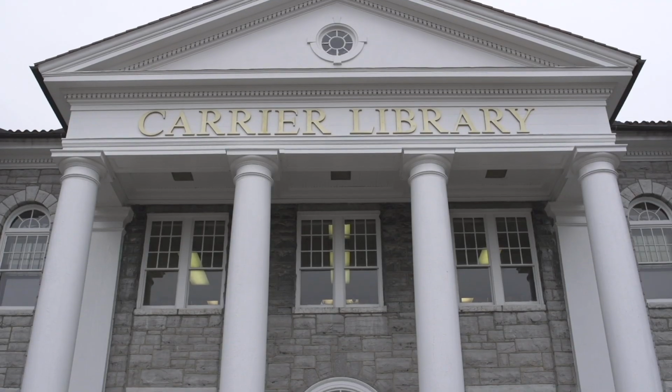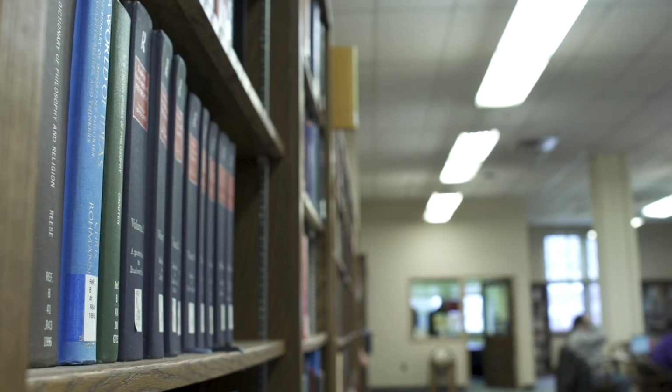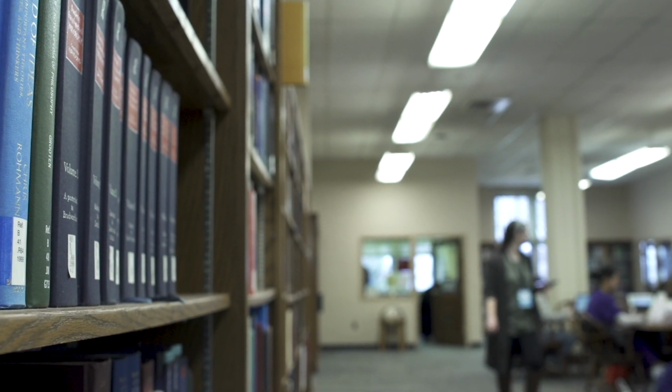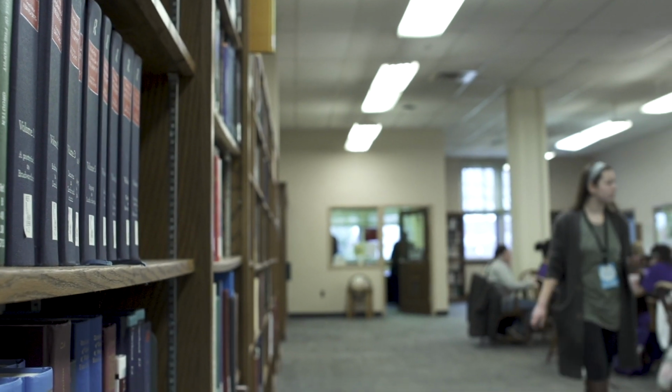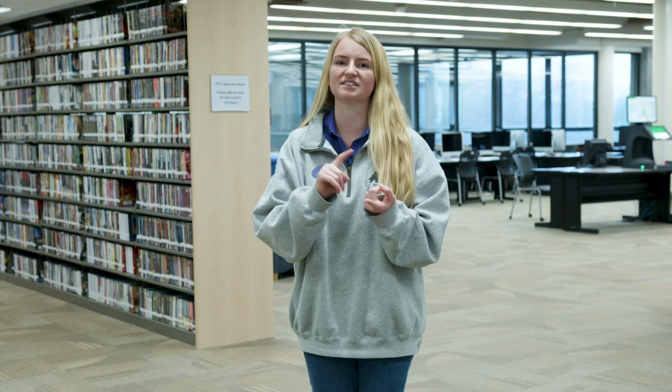Welcome to Carrier Library. This is one of our two main libraries that we have here on campus. We have Carrier here on the main campus and then also Rose Library on East Campus. One of the fortunate things with that is that a lot of our majors that are located mainly here on main campus have their resources located in this library, as well as the same for the East Campus majors, which typically include things like biology, chemistry, and such. They can find their resources closer to where they have classes.